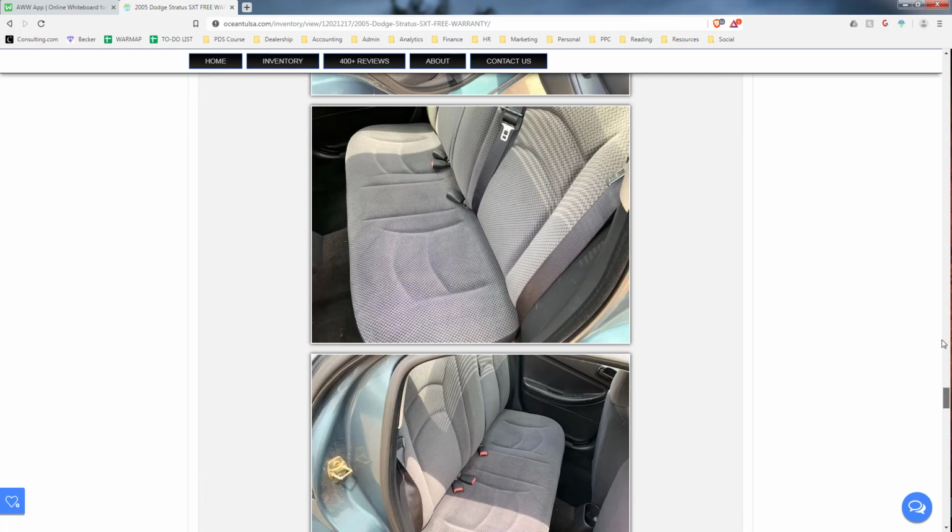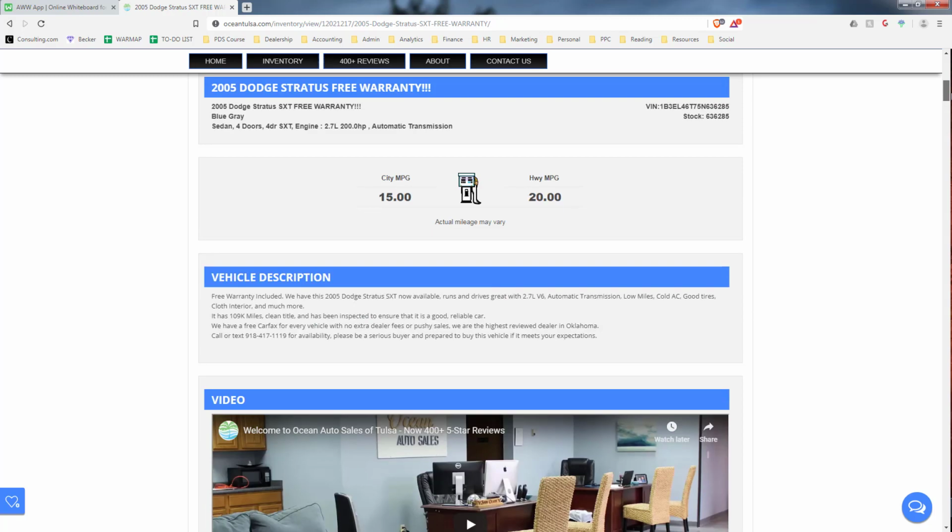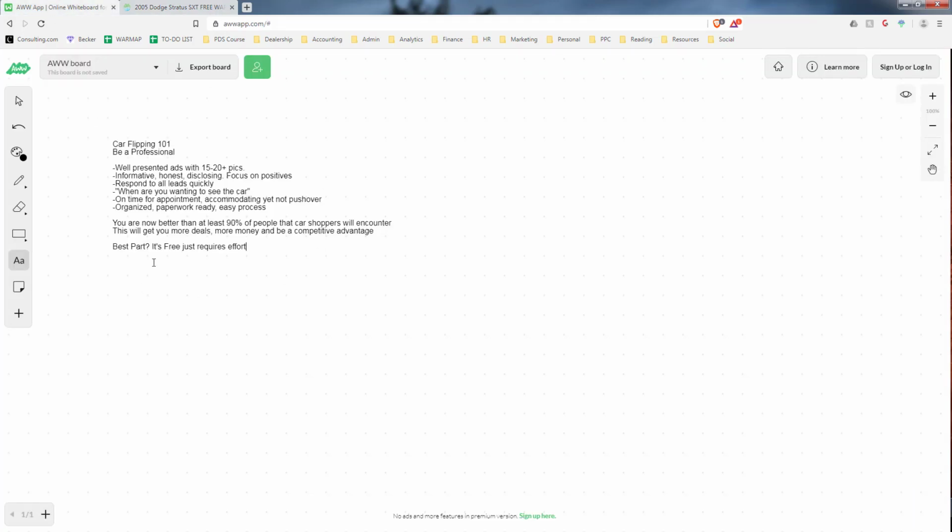And then we write a professional description, which is the year, make, model, the engine and transmission. It's got low miles because it's only got 100,000, which we include right here. It does have cold AC and good heat, good tires. It's cloth, clean title. So these are all the first major questions people have in their mind, and you want to disclose all that, be honest, be as open as possible, and people will view you as a professional. Not necessarily a professional car flipper, just a person that they want to work with.